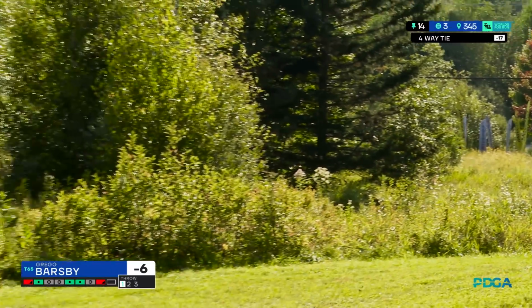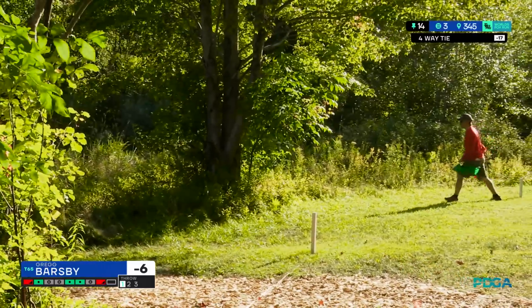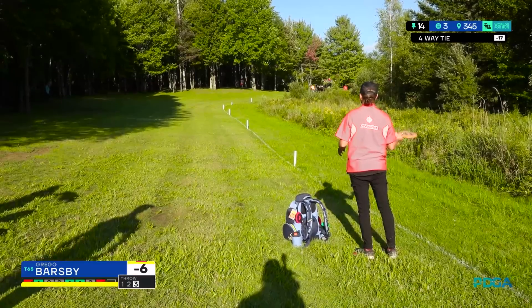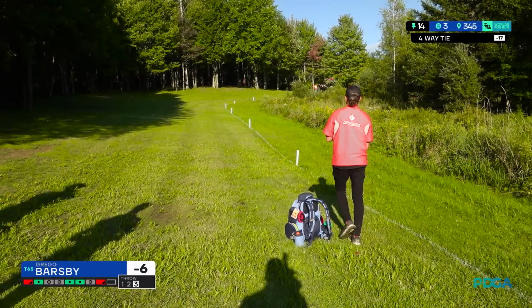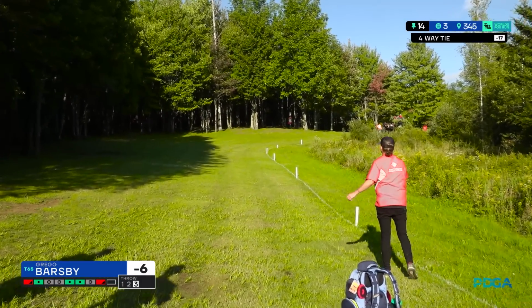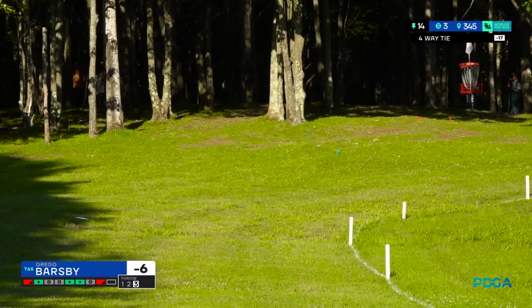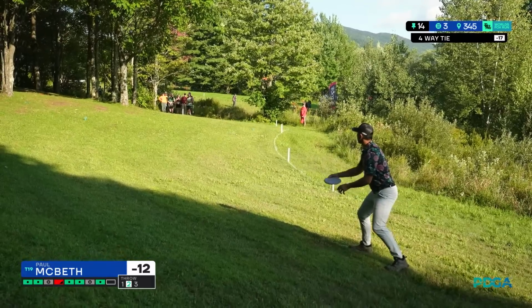This needs to hook up quick. That's got to get a little bit of love. It doesn't get it. That's going to be early OB for Gregg, and that brings the double bogey into play. Tough up and down with all those trees. Oh, no. There's not a lot of nice lines over there, I'll tell you.